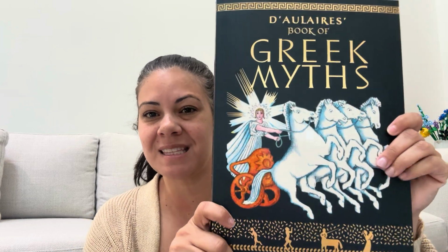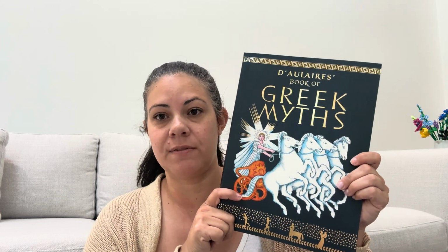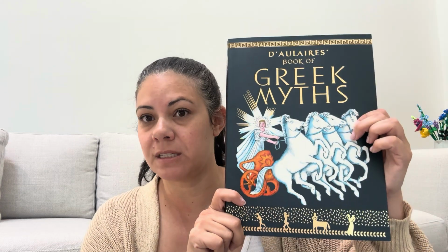Book of Greek Myths. He loved this one. He absolutely was all about the Greek mythology after this. So it pretty much also determined one of our trips this year. He loved it. He would recommend it.